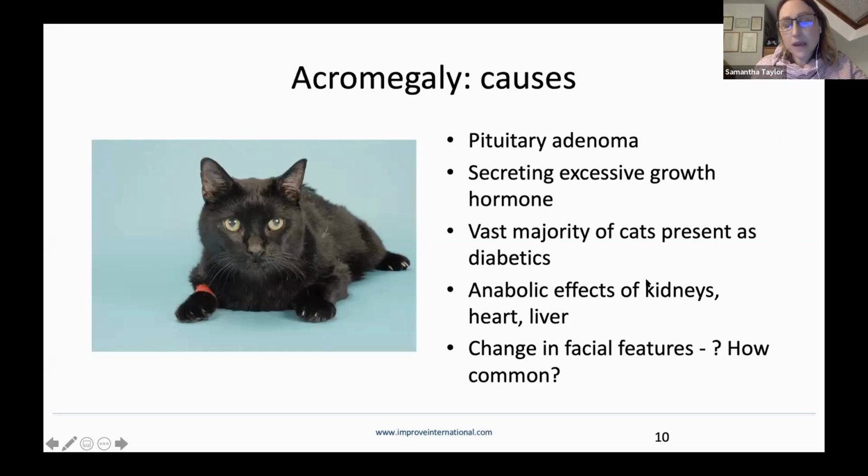We know that being acromegalic can also have effects on other organs. So these cats can have essentially a hypertrophy of their ventricles, they can have a big liver, they can tend to have big kidneys. And what's often reported is this change of facial features. So you probably read about this kind of broadening of the face, prominence of the jaw, increase in dental spaces. We'll talk about how common that is in a moment. This is a little acromegalic cat that I saw when I was at Bristol.